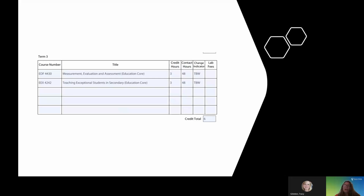Term 3 we have set up for summer. Now, summer is not a requirement to be in the program, so if you work over the summer or you like to take vacations over the summer, that's fine. You are not required to take classes over the summer.